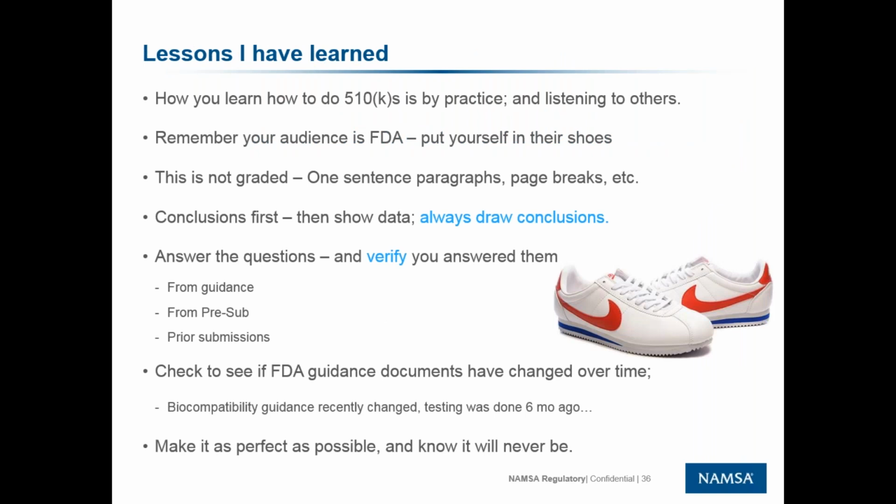So, lessons that I have learned. How you learn to do a 510K is by practicing, by doing it a lot, and listening to others. So it's great to have templates. It's great to have all of that, but get in there and get your hands dirty and just do it. Put yourself in FDA's shoes. So don't use terminology that FDA is not going to understand. Don't use internal terminology. Make sure that it's clear and it flows.